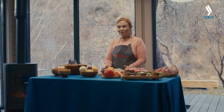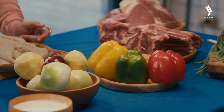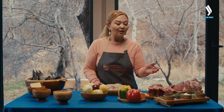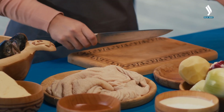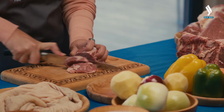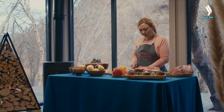We're also going to need some vegetables. Here we have sweet peppers, carrots, onions, and potatoes. We will also add wild onion, which in Kazakh is called jusai. We add jusai because this ingredient has always been associated with the flavor of the Kazakh steppes. Cut the meat into small pieces. It's important to have small pieces, since it reduces the cooking time of the meat.